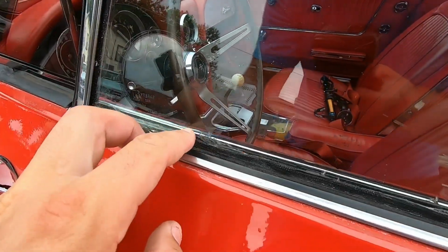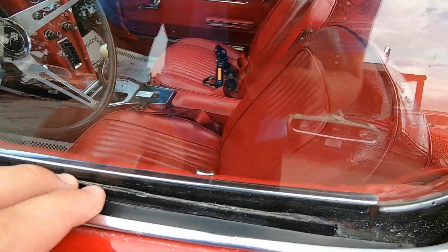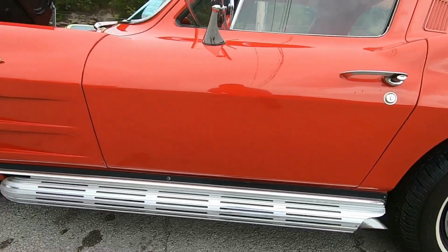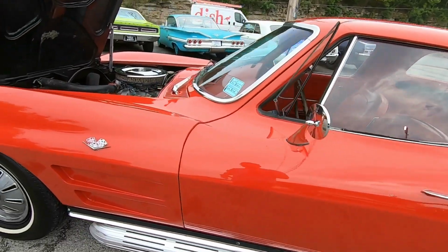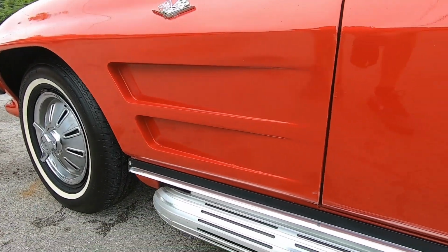Notice on this windshield, it looks like they've got it taped up. I don't think you can actually roll it down. I tried to roll it down when I started this video and I noticed it was kind of stuck. I was like, oh man. So that one's gonna need to be repaired, that window. Probably came off track and they just put some tape in there to keep it from falling down.